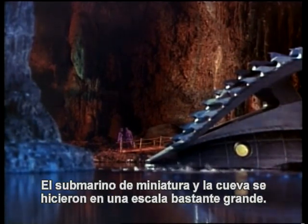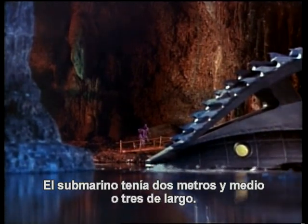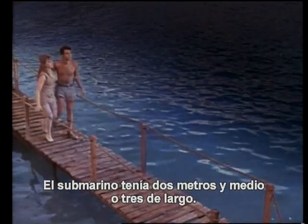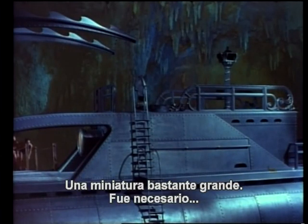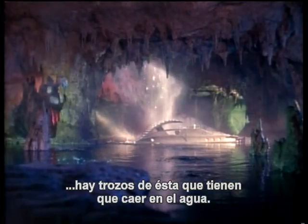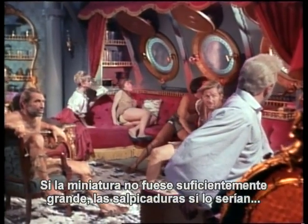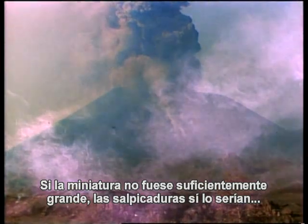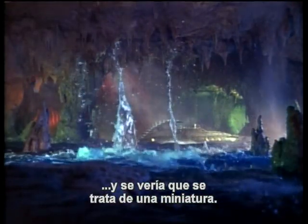The miniature submarine and cave, of course, were built on quite a large scale. The submarine, if I recall, was about 8 or 10 feet long, quite a large miniature. That was necessary because during the collapse of the cave, the pieces of the cave had to fall into the water. And if you don't make a large enough miniature, the splashes get very large, and then it gives away the fact that it was a miniature.